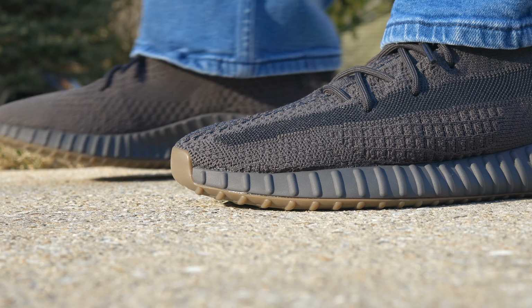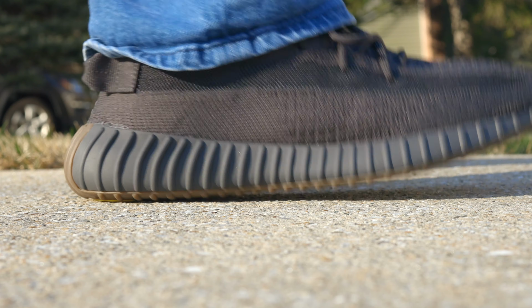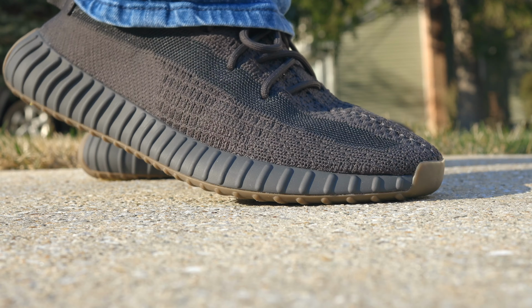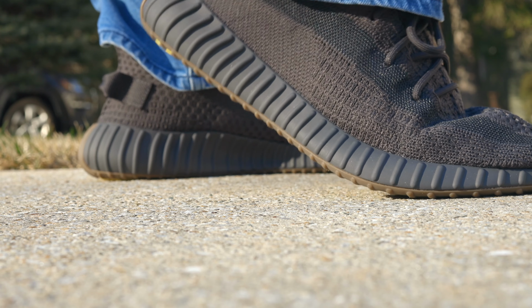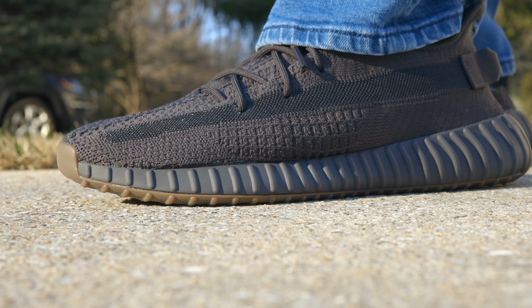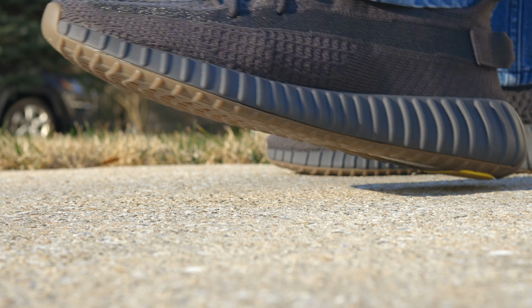These are the most comfortable shoe I have ever worn. And that's because of that really thick boost material in the heel. It's got some booty on there for the heel, and that's what makes it feel so comfy. And the knit upper is very soft, so it allows it to conform to your foot, which I really like, and these are now my most comfortable shoe I have ever worn.